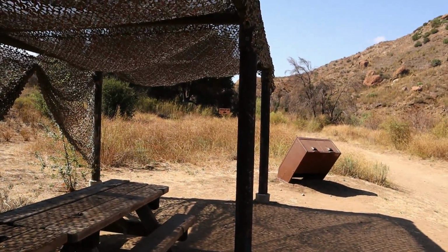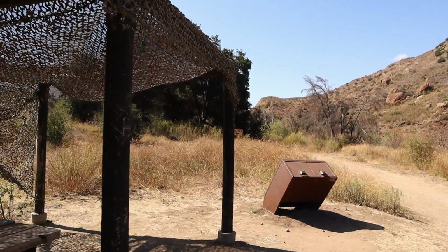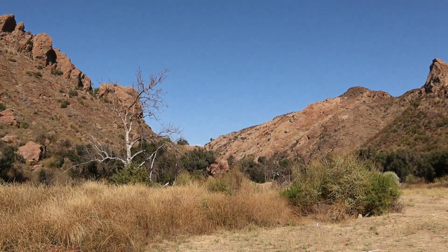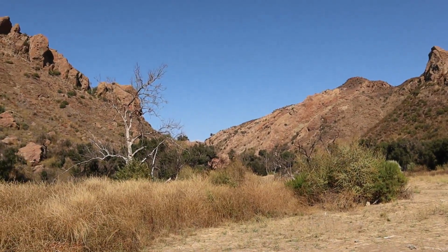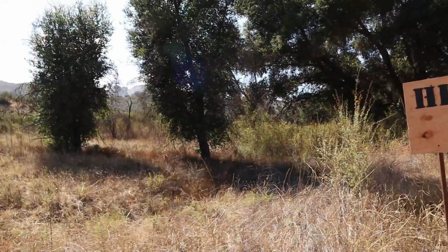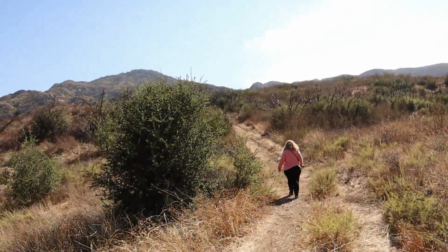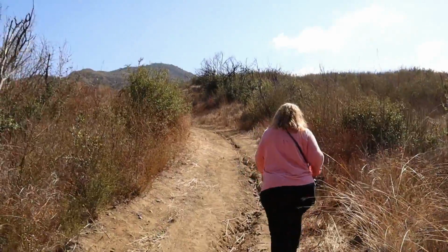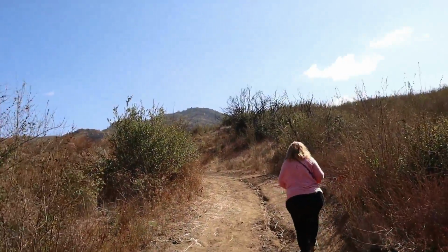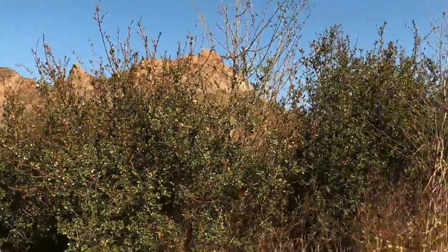It says the helipad is this way, so we're going to head over this way and go up there and see what we can find. See, the helicopters would have flown right down in between there. Right where we walked. The actual MASH helicopter that was used can be seen at the Intrepid Sea, Air, and Space Museum in New York City. Yeah, like we didn't climb up enough hills, we're going up to the helipad. More climbing.